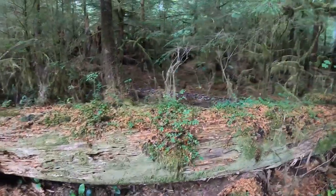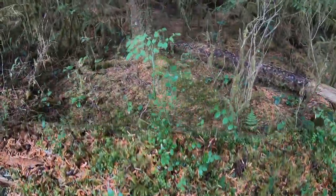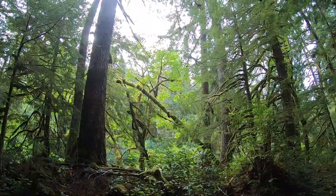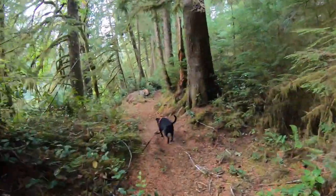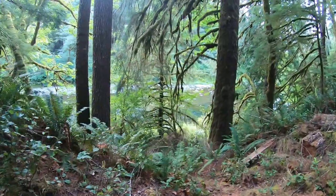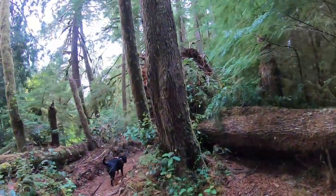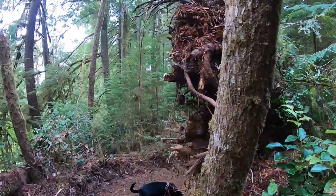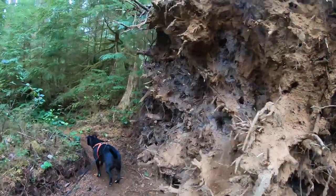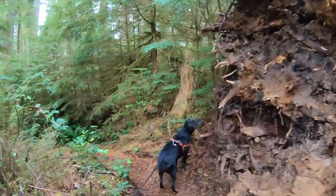Stuff just grows. That's huckleberry right there, going out of this tree trunk. Look at this tree. The fallen tree. Wow. Look at the trunk on that. Crazy, crazy.